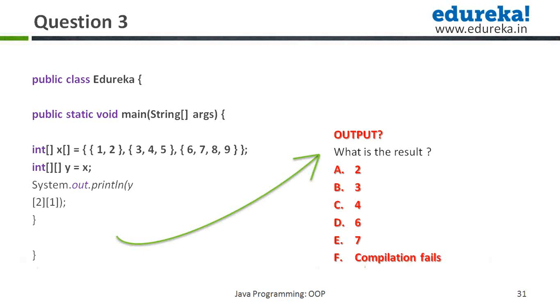Akash says error. Akash, you are also wrong. Karthikeyan says the answer is 3, that is B. No, Karthikeyan, the answer is not 3. What about others, guys? Attempt the question, let me know. Blessin says 6. Well, Blessin, you are quite close. You're actually figuring it out right, but still your answer is wrong.